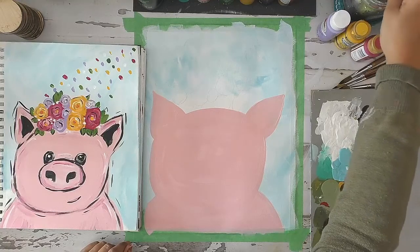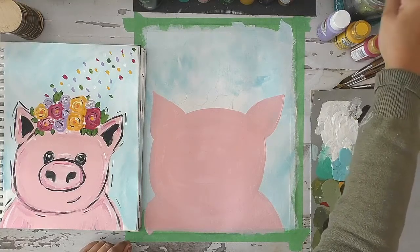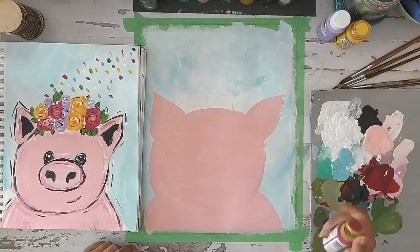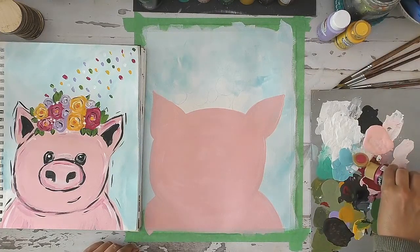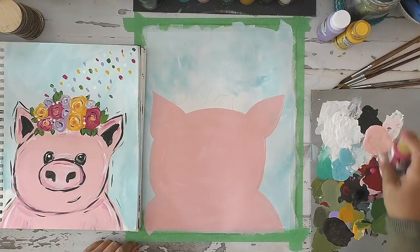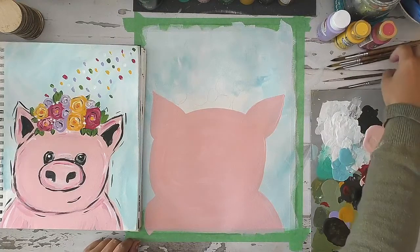Okay, so let's let this dry a little bit. Well, actually, I'm just gonna switch brushes. We're going to come in with a little bit of this darker pink here and create a little bit of some shadow with it.